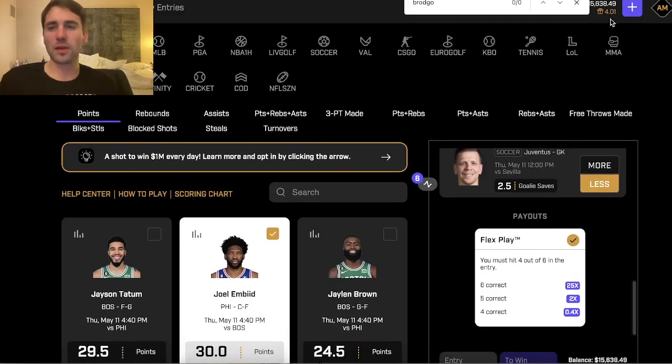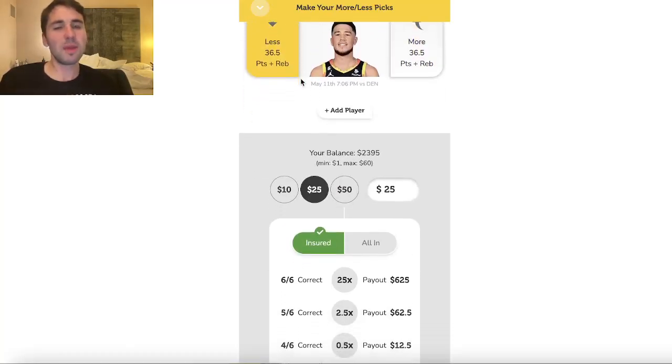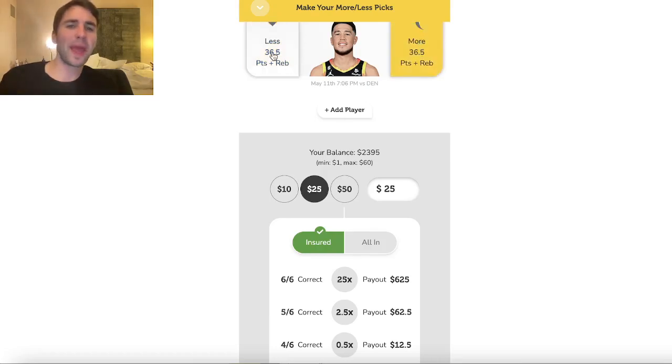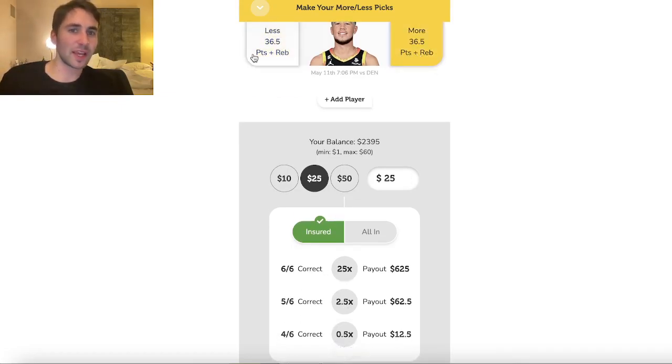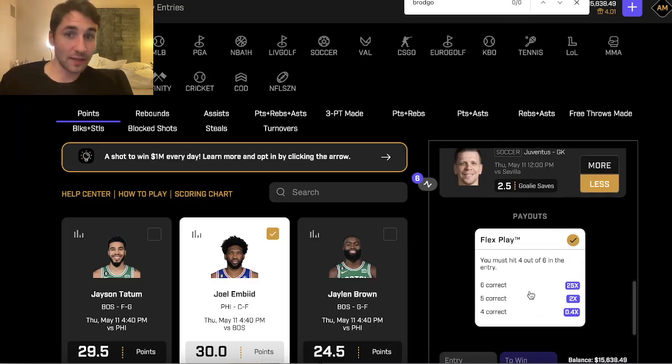So again, Parlay Play is a platform that works very similar to Prize Picks. What I mean by that is these platforms, both of them, right? Parlay Play has slightly better payouts, but they're fixed payout platforms. So if I take Booker's over 36.5 points plus rebounds or the under, my payout doesn't change. If I take over versus under, my payout doesn't change. And it's the same thing with Prize Picks. You switch this to an under, you're getting the same payout.